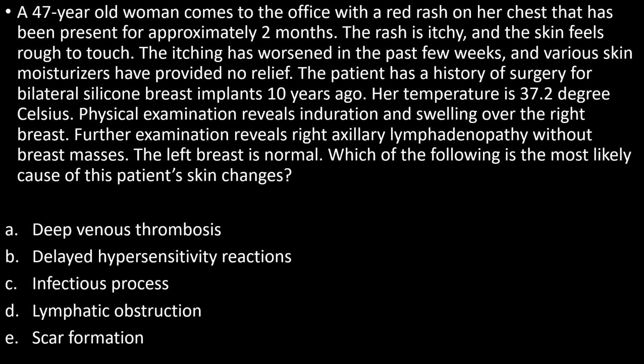The itching has worsened in the past few weeks and various skin moisturizers have provided no relief. The patient has a history of surgery for bilateral silicone breast implants 10 years ago. Her temperature is 37.2 degrees Celsius. Physical examination reveals induration and swelling over the right breast. Further examination reveals right axillary lymphadenopathy without breast masses. The left breast is normal.